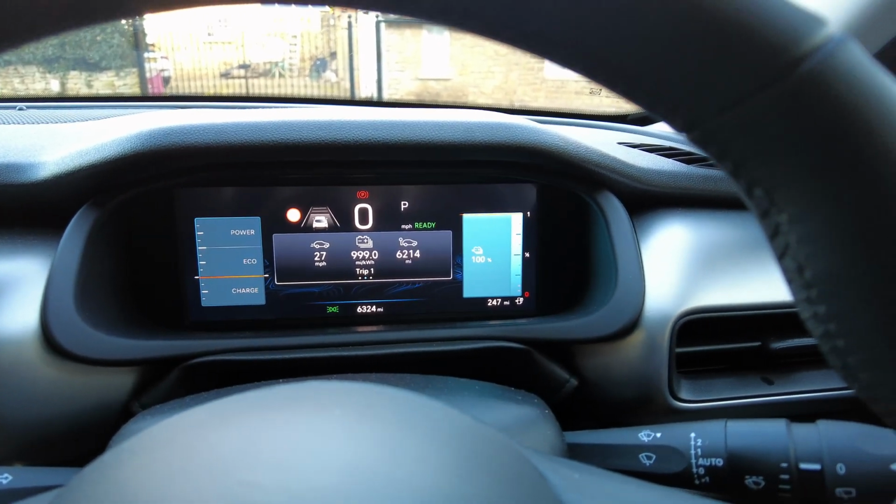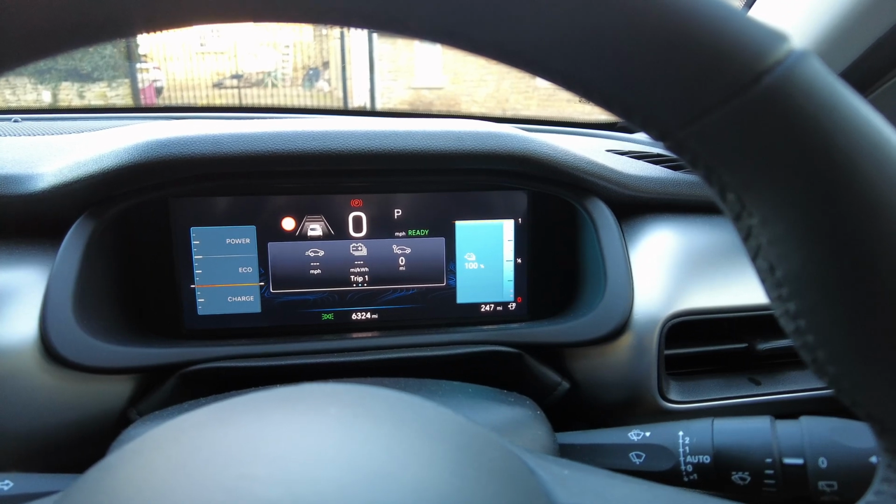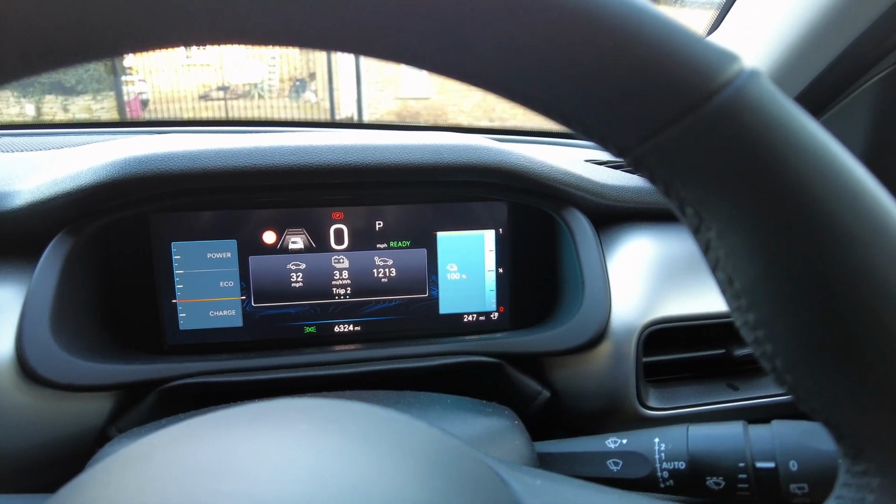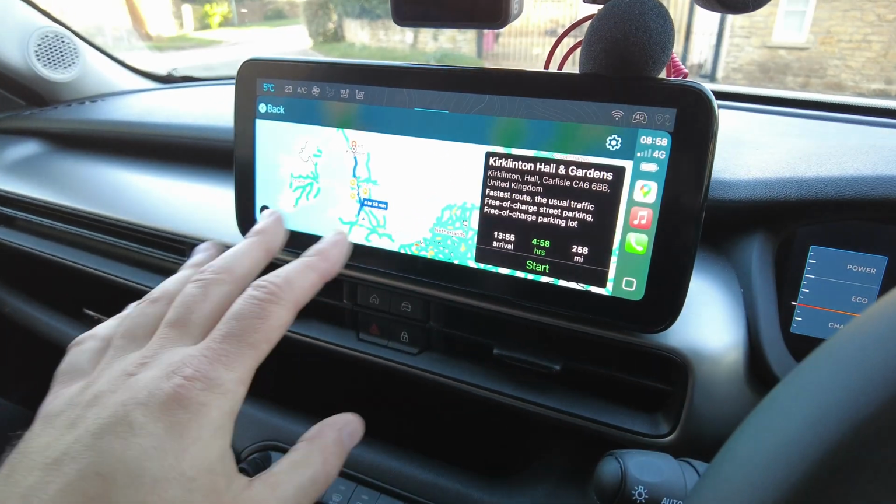We'll reset the trip. Trip 1 is set, and then we'll set trip 2 as well. That is set.